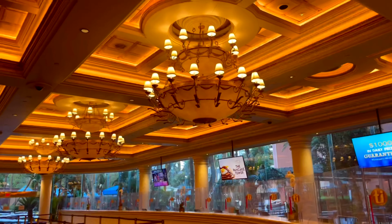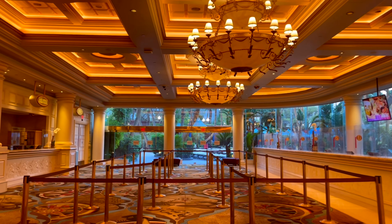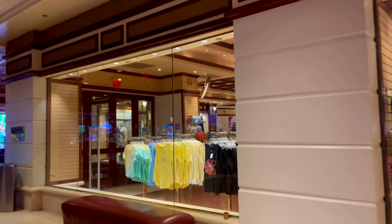This is a great size. Honestly, I love the mega resorts. There's so much to see. There's so much to film, but they're confusing and there's so much choice. It takes you forever to walk to the pools. This is nice and simple.